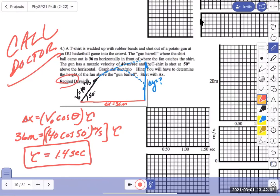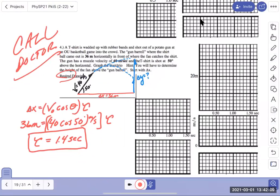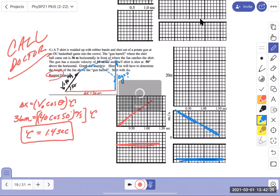So t is 1.4 seconds. So I know all these graphs end at 1.4 seconds. Remember, if you've got 15 seconds to finish the problem, you do this kind of number, right? You go boom, boom, boom. You know those 3. You know this one's going to be like that, and you know this one's going to be something like that.